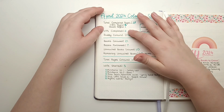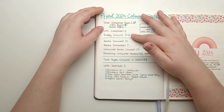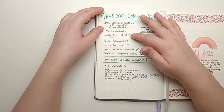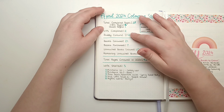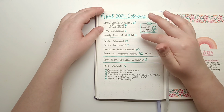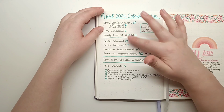I completed 2 whips. I did 12 individual buddy colours, which I was super happy with. I had a lot planned and I managed to get a lot done. I also have a lot planned for May, so hopefully I'll get just as many done for next month as well. And I participated in 4 group colour alongs on Instagram.